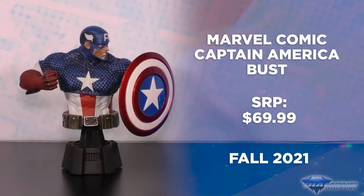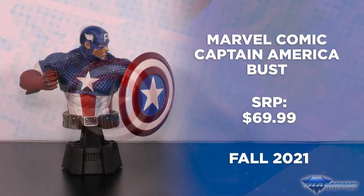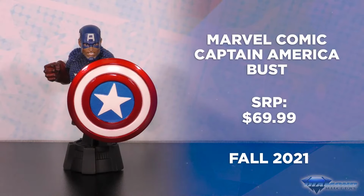We have Captain America, shield at the ready, battle posed. As all of you know, Captain America is increasing in popularity based on his upcoming anniversary and his appearance in the MCU movies.